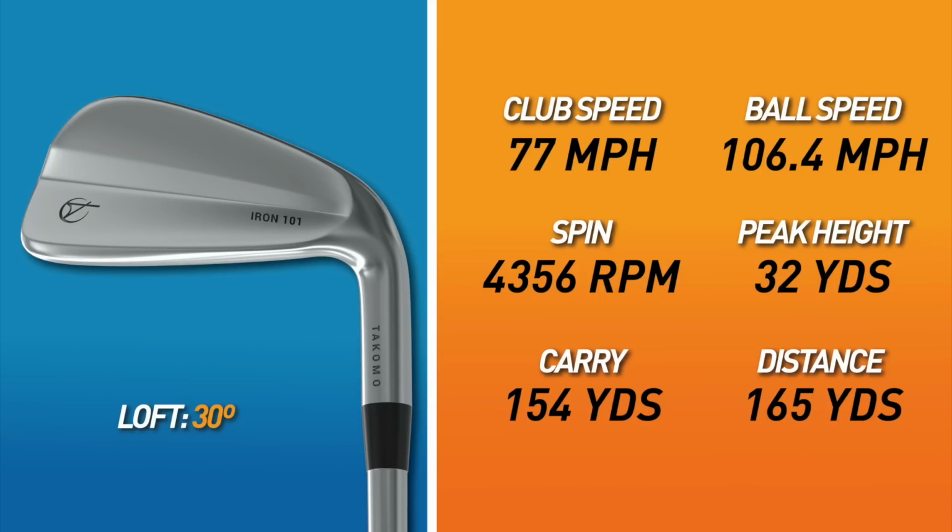And I gotta say, just from the first strikes I took with this, even in the simulator, they just seemed to suit my eye, and I just seemed to make really good contact with these clubs more often than not.